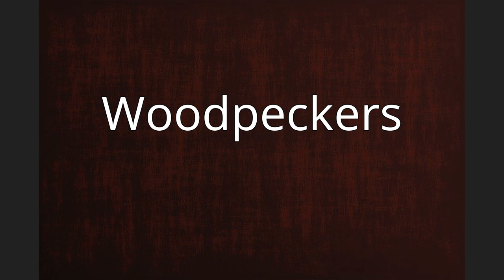Yellow-bellied sapsucker, Sphyrapicus varius. American three-toed woodpecker, Picoides dorsalis. Black-backed woodpecker, Picoides arcticus. Downy woodpecker, Dryobates pubescens. Hairy woodpecker, Dryobates villosus. Northern flicker, Colaptes auratus. Pileated woodpecker, Dryocopus pileatus.